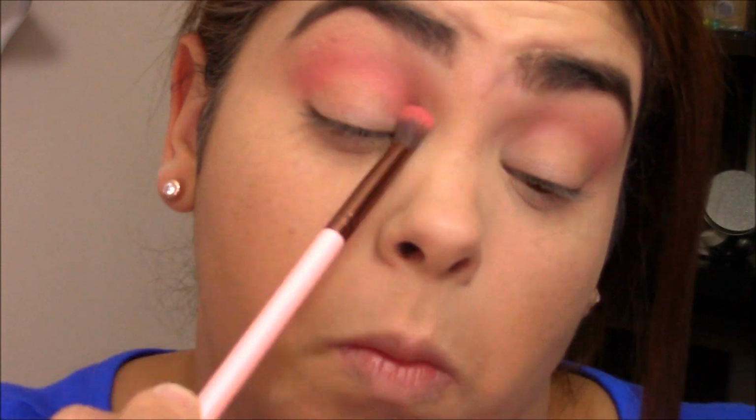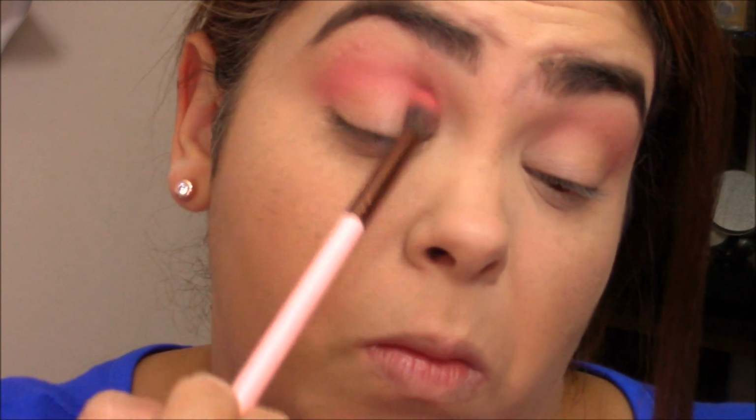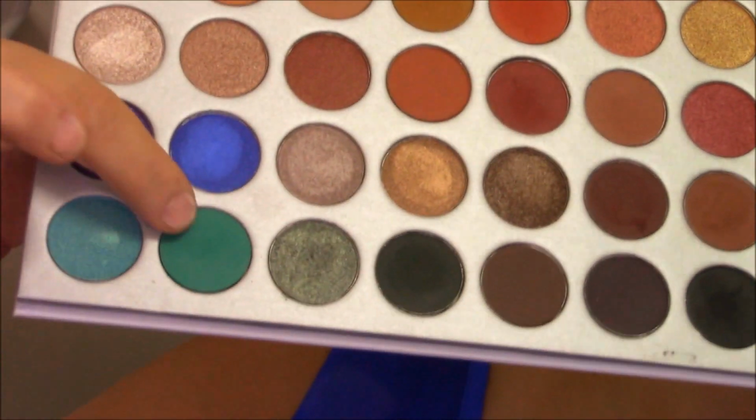And what I did is I actually changed brushes. I went in with a Luxie, and I think it's a Luxie 224 tapered blending brush. It's like a smaller brush, a little bit more precise. And I am using the same Barbie Girl shade, just going in, focusing on my inner crease.